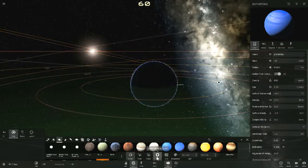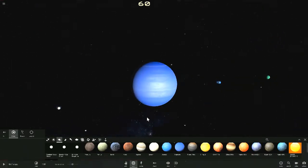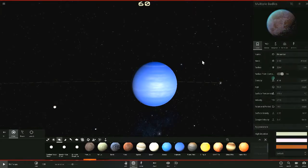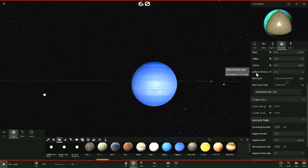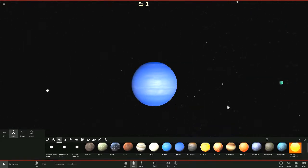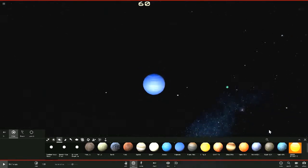Now let me turn this off. When I turn off magnetic fields, no magnetic fields, thank you. When I turn this off, I'm going to say that the life likelihood on Pandora is really high. In this simulation, it's not that high, but in real life, it's about 0.992. So it's not 100% perfect, but it's 92% perfect. Now, as we can see here, Pandora is the largest of the system.